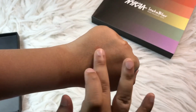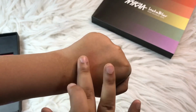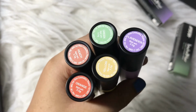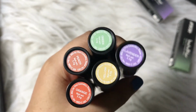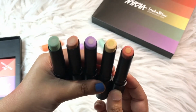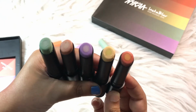You can use your finger or your beauty blender to blend them seamlessly. These sticks are beginner friendly, and the nutrition bullet provides hydration that helps in easy blending. I also love their packaging as it has a color coordinating bottom, and the best part is that the outer cardboard box mentions its uses, so it's very user friendly, and it also has a retractable stick format that is similar to their pen stick lipsticks.